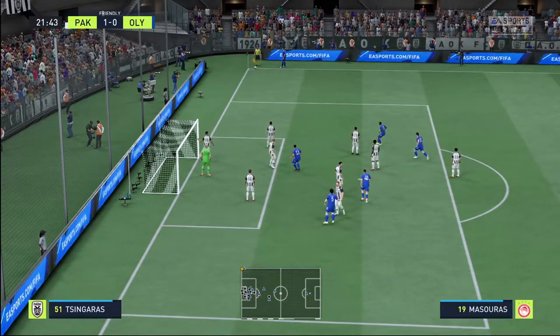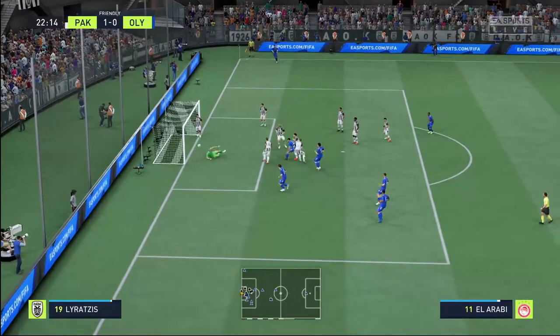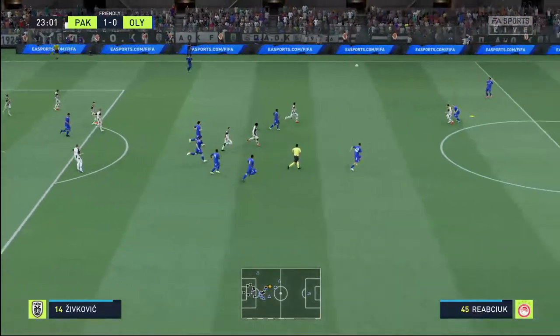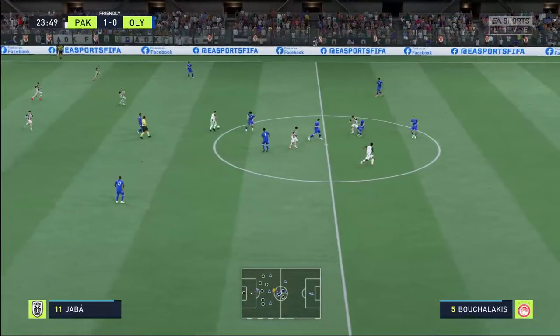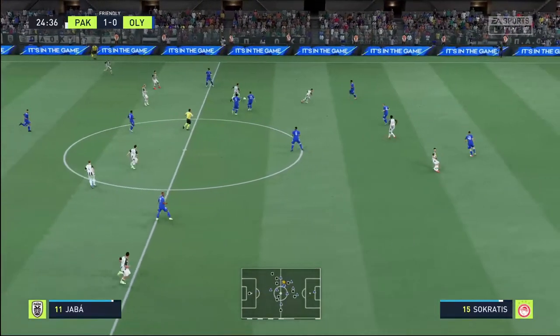Who can they pick out? And foiled by the post. Well, they were so close to the equaliser there. They're certainly a bit unlucky, but they need to make more of these chances.